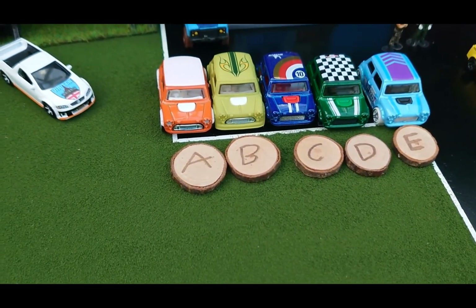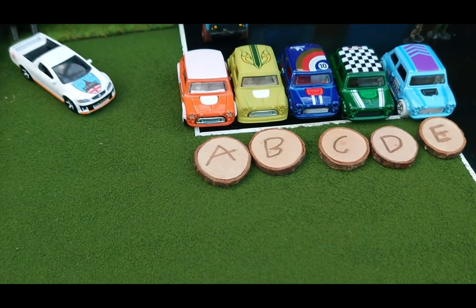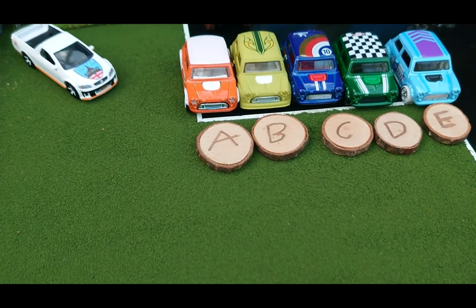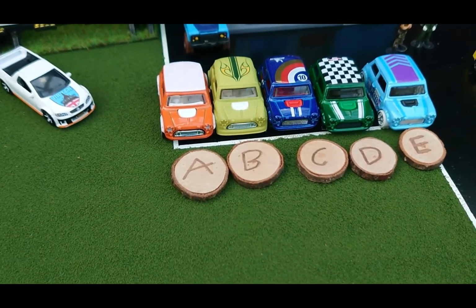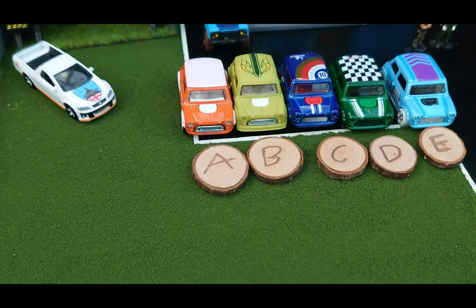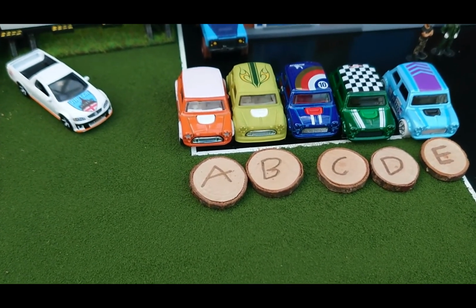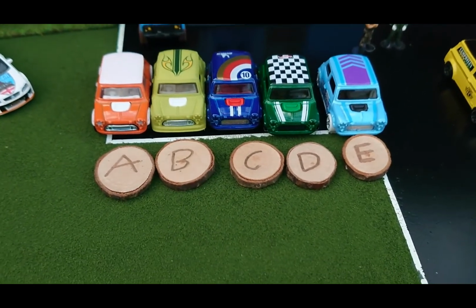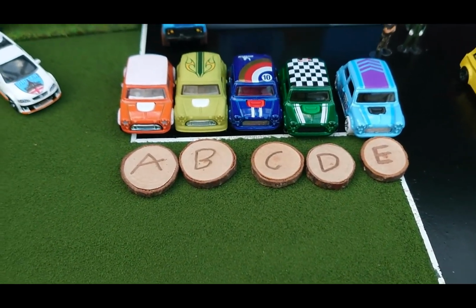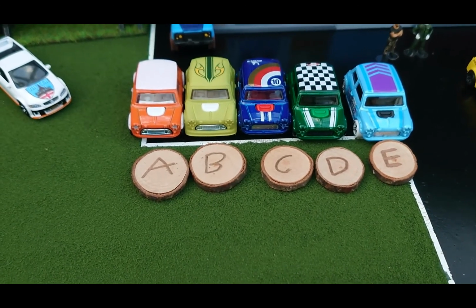Car B is Crazy Canuck from the A team over in Canada. In this Colour Shifters Mini Cooper, yellow and green, weight 26 grams, the lightest in the competition. On the left-hand lane it was 2.0, on the right-hand lane it was 2.2, to give an average across the two of 2.1. Car C, the Cornish from Diecast Daily Racing over in the USA.